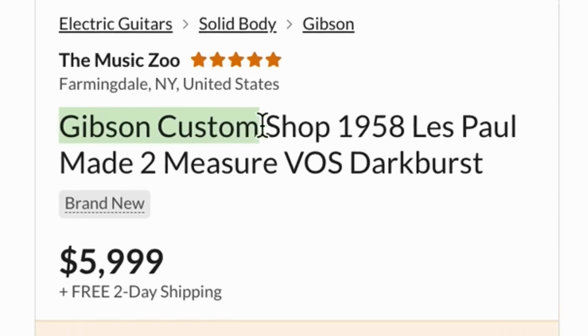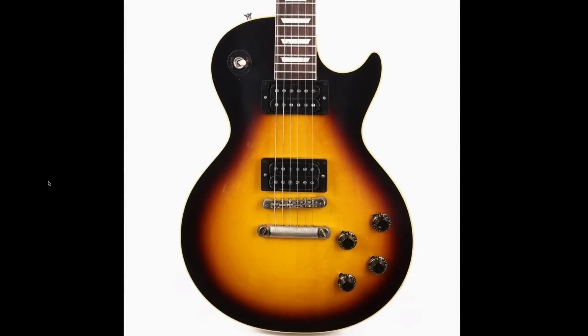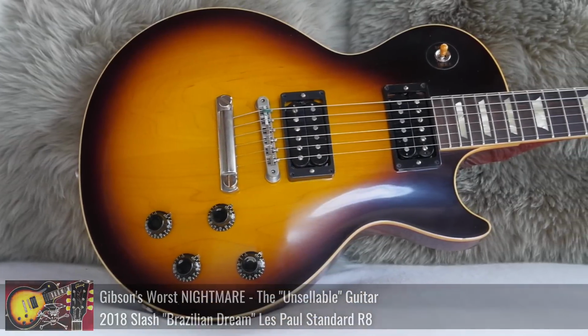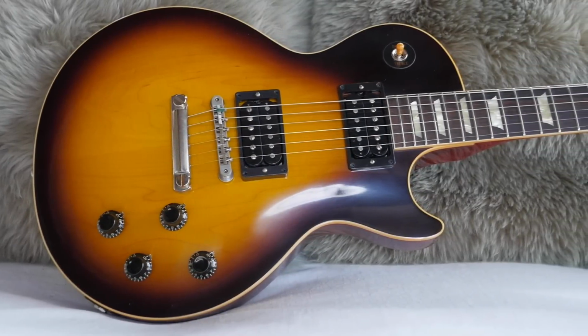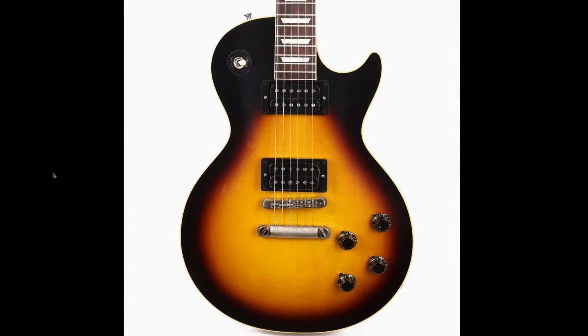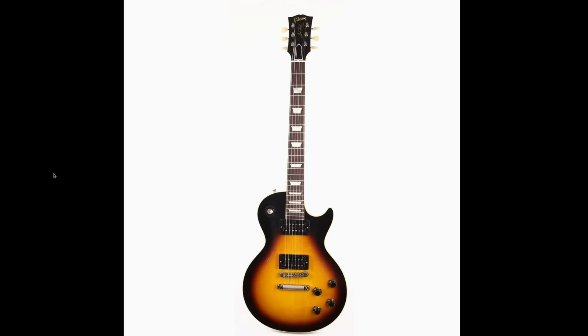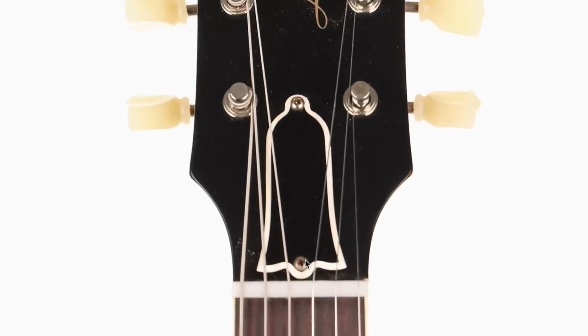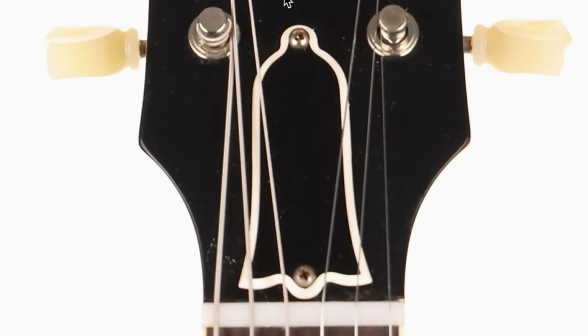So here's a Gibson Custom Shop Made to Measure '58 Dark Burst. Does that look familiar? Yeah, it's like a recreation of the Brazilian Dream, but without the Brazilian rosewood fretboard, so you don't have to pay $15,000 for it. Yeah, $6,000. It could definitely help bridge that gap if somebody doesn't necessarily care about it being a limited edition series or where the rosewood came from. Although our truss rod cover does look painfully off-center.